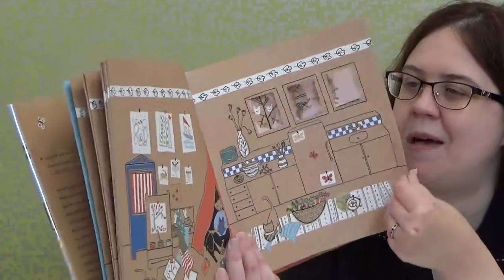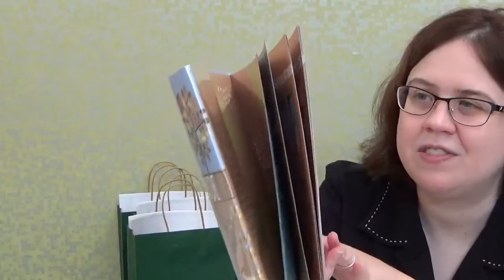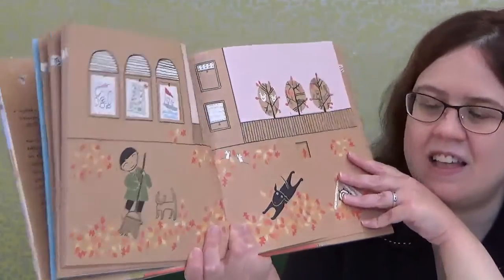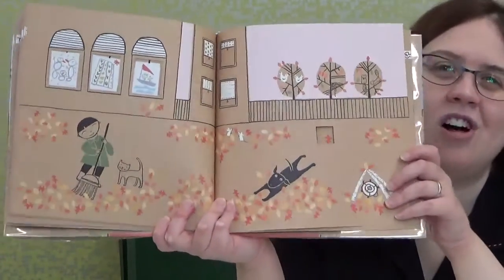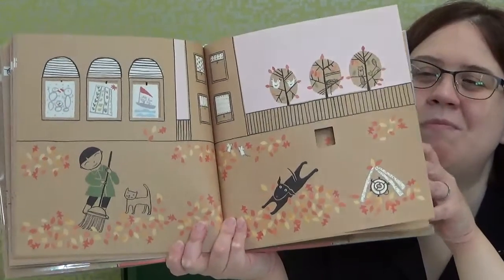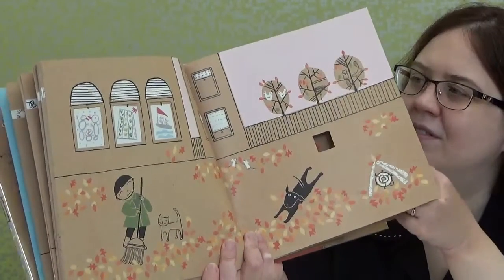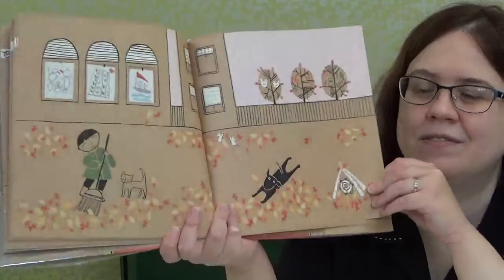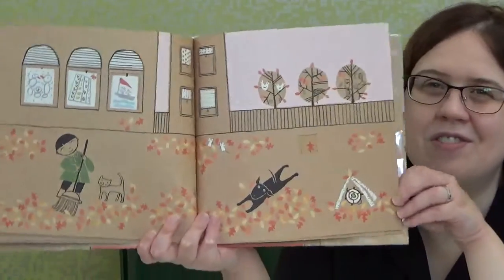Let's see what is happening outside. It's definitely fall. And you can see his pictures inside. And he's outside raking the leaves now. Because when it's fall, all those leaves start to fall from the trees and it leaves a huge mess. Right, boys and girls? Looks like the dog is having fun, and so is the turtle.